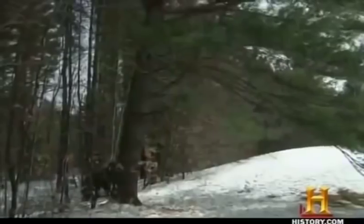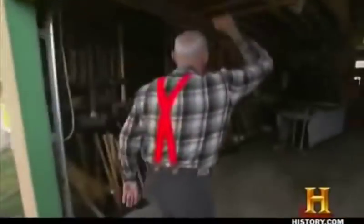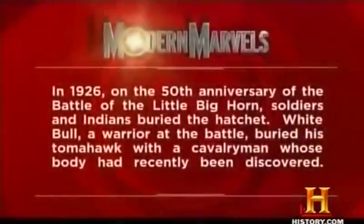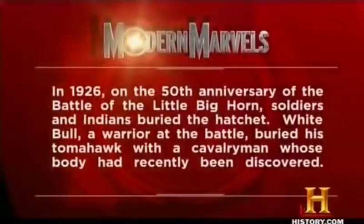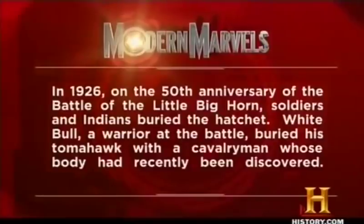The axe commanded respect in the forests of North America as well. Having one was essential. But if one axe was good, then 1,000 axes must be great for this man. In 1926, on the 50th anniversary of the Battle of the Little Bighorn, soldiers and Indians buried the hatchet. White Bull, a warrior at the battle, buried his tomahawk with a cavalryman whose body had recently been discovered. Axes will return on Modern Marvels.